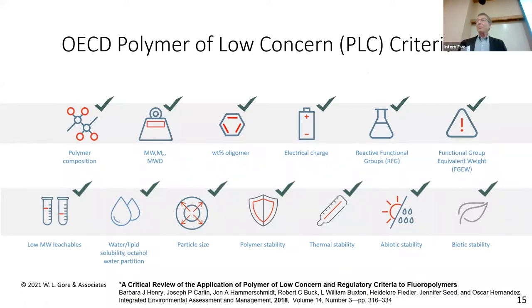And then what about size? What about particle size? Are these nanoparticles? Well, no. And then the size of the molecule itself. Is it too big to cross biological membranes? So these are the criteria we use to evaluate the additional fluoropolymers beyond the Henry study, which I'll talk about in just a second, just now.